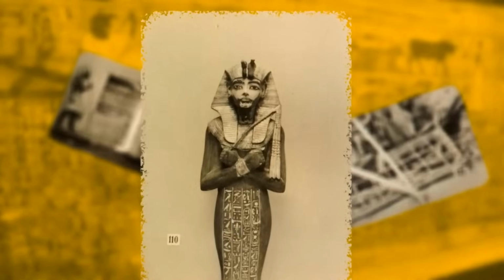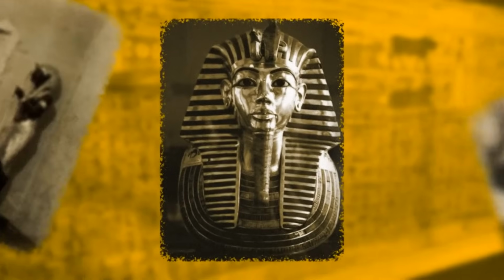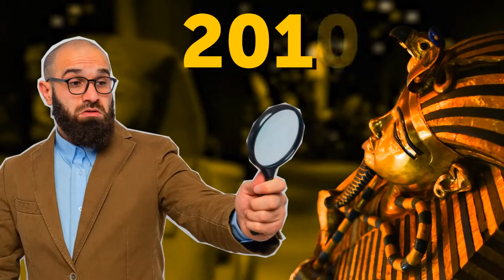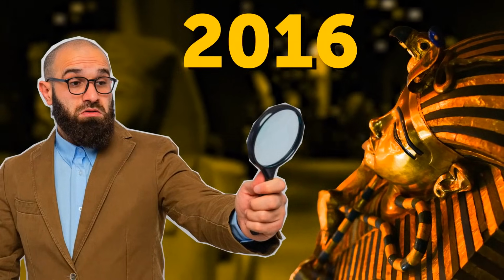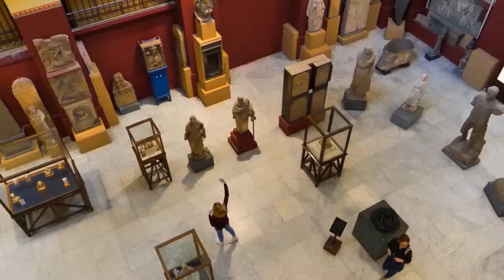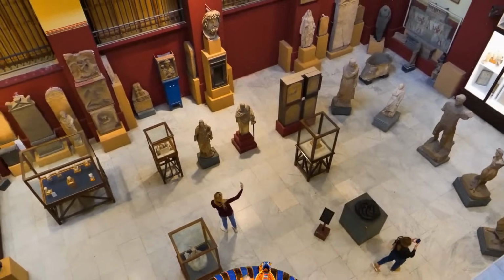This mask was discovered in 1922 and is considered one of the 10 symbols of our human civilization. Oh, and the best part of this story? It took historians until 2016 to discover the poor glue job. So, if you visited the museum between 2014 and 2016, maybe you saw the glued beard.